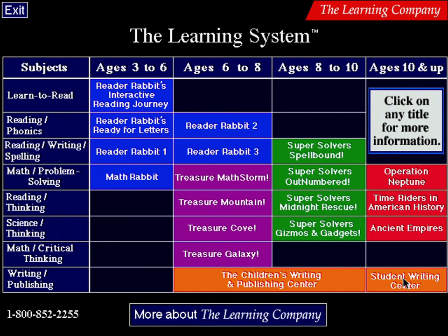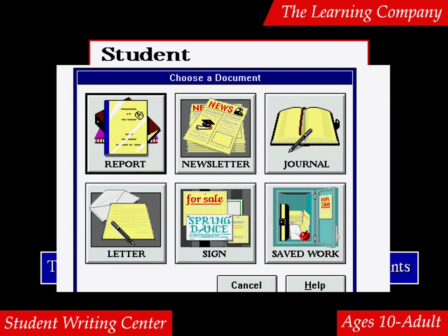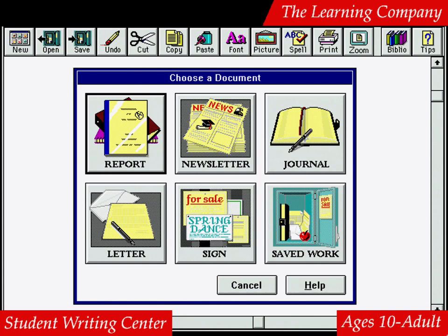The Student Writing Center, the easy-to-use word processor designed for students. This deluxe version of our award-winning writing and publishing programs combines full-featured word processing and desktop publishing with incredible ease of use. Students can quickly and easily write reports, essays, term papers, newsletters, signs, letters, and journals.